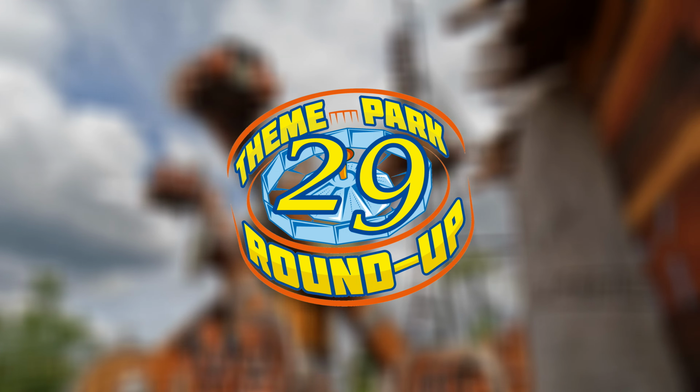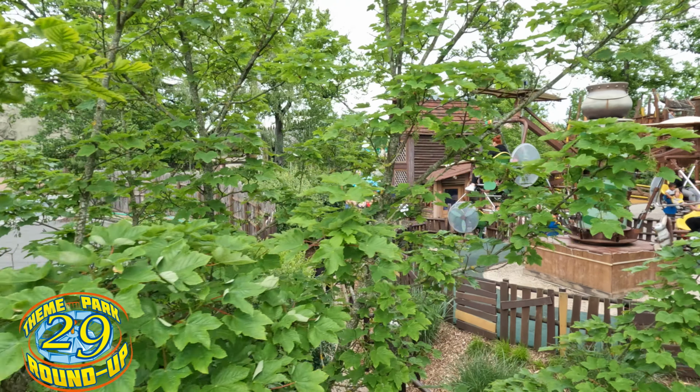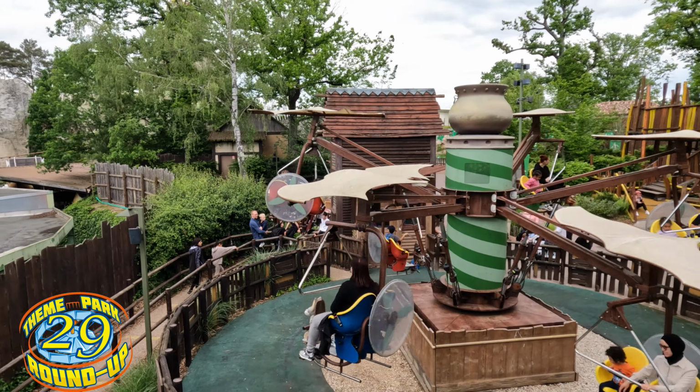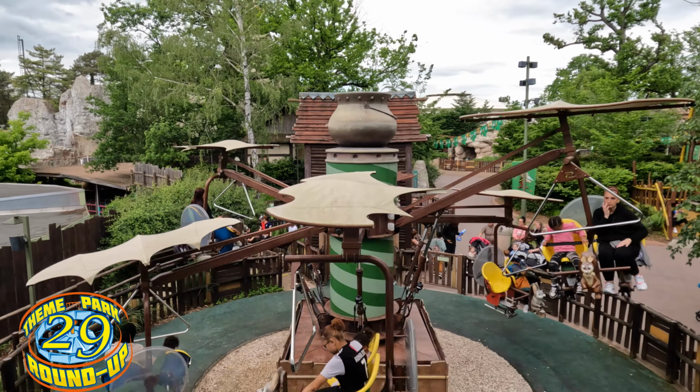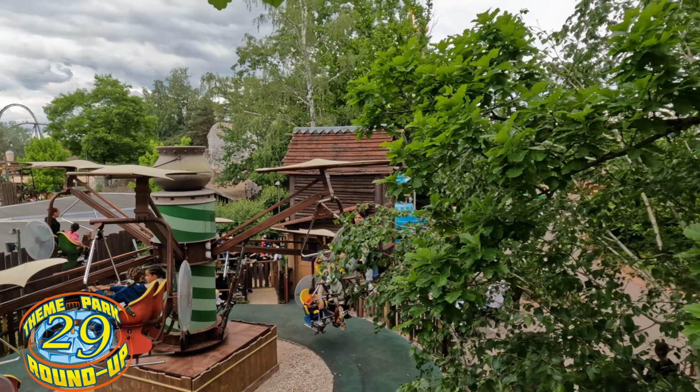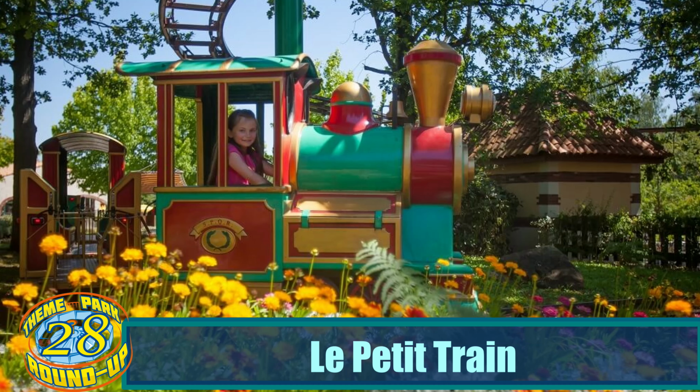Number 29, Aerodynamics. Weird flying bikes, Parc Astérix's words, not ours. Pedalling enables you to go high on this ride, rewarding the exercise you put into it. Or you can be lazy and just coast along the bottom. Up to you, really.